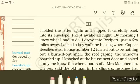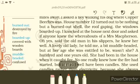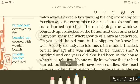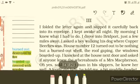So now we are about to read the third part, since comprehension check is also done, class. In the third part, there will be a few words that you should be wary of. Burned out. So what is the meaning of burned out? Burned out means destroyed by fire. Boarded up means covered with wooden boards. And then muddle headed means confused. So if you are muddle headed, you are confused. Okay. So let's continue.